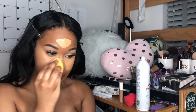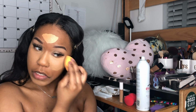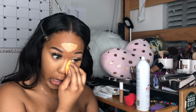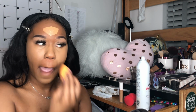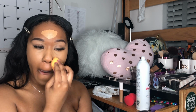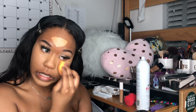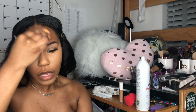It's blending out just like any other concealer. That's really good. Like a Tarte one, it's not as creamy as the Tarte one, but it is blending out really, really nicely. And so far, it's covered up most of my bags underneath my eyes. You can't see any of the darkness there. But again, like I said, I use a lot of concealer, so who knows what would have happened if I didn't use as much. But I use a lot of concealer just because I don't want to have the issue of my bags coming through.